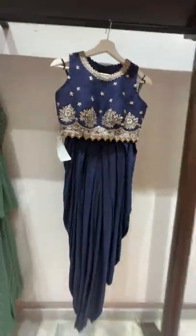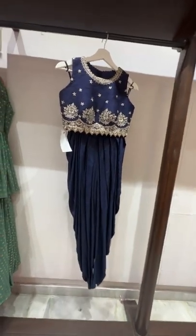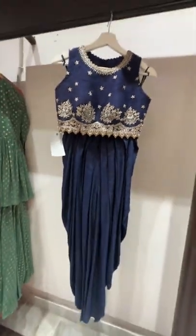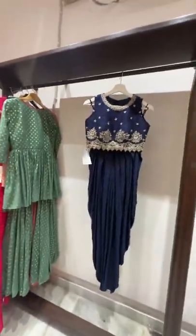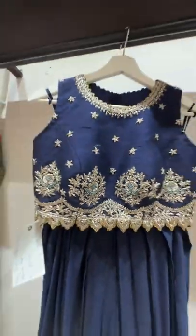This is a patiala with a crop top. You can have a look. This is perfect for mehndi or haldi functions. Okay, so the price of the piece is 18000 rupees. It was 25599, but it's now 18000 rupees andi. You can have a closer look of the embroidery.